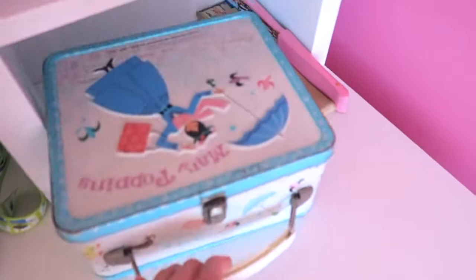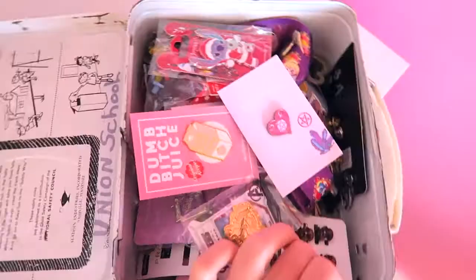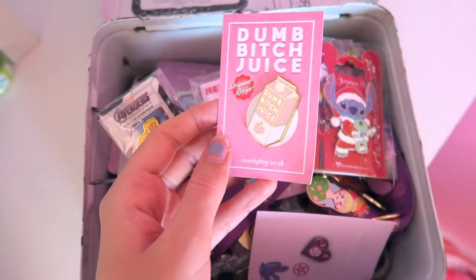This is my pin box. So this is a vintage Mary Poppins lunchbox, which I picked up from D23. This is the place for the pins. This is probably one of my favorite pins right now. My friend Liam runs a shop called Snacky Boy and he has the Dumb Bitch Juice pin, which is very me.